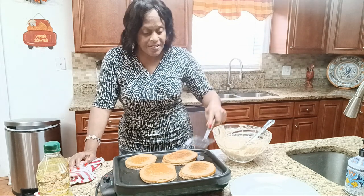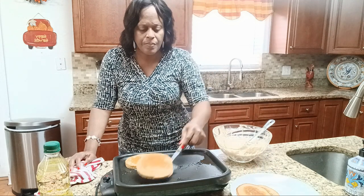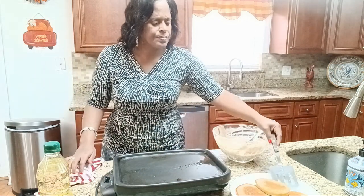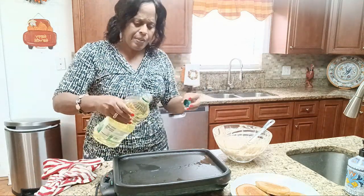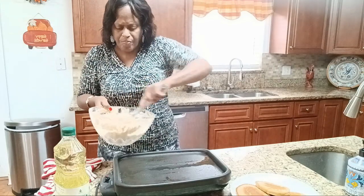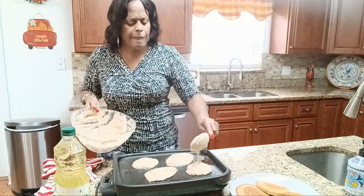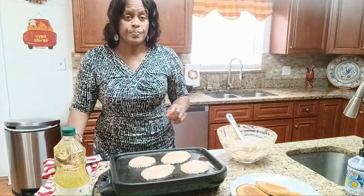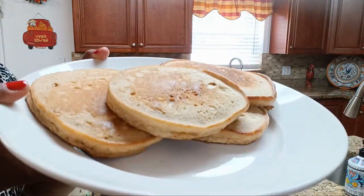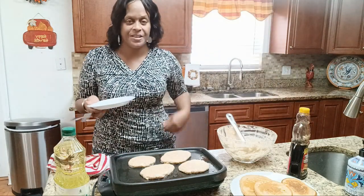So, I'm going to check on our bacon, see if that's ready. Wonderful pancakes. I'm going to start our second batch. Gonna try and taste test someone while the rest of them are cooking.